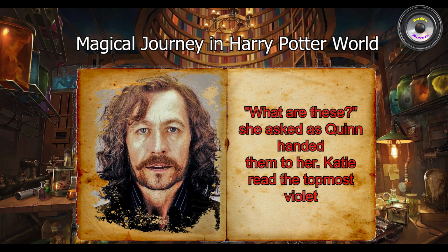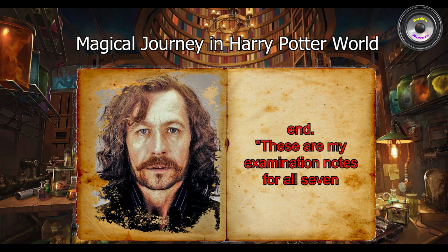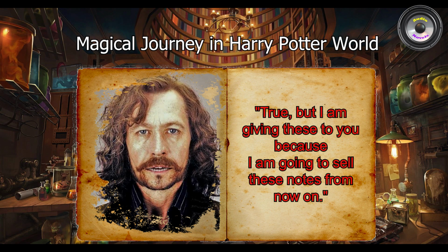"What are these?" she asked as Quinn handed them to her. Katie read the topmost violet notebook, Charms, Year 2. "Yup," said Quinn, popping the P at the end. "These are my examination notes for all 7 subjects for our year," smiled Quinn. Katie frowned and uttered, "But the exams aren't for another couple of months." Quinn nodded, replying to the Quidditch athlete, "True, but I am giving these to you because I am going to sell these notes from now on."